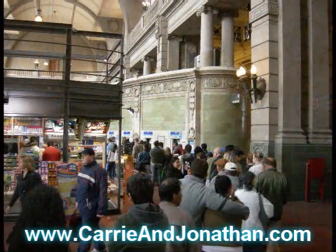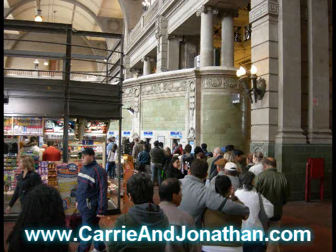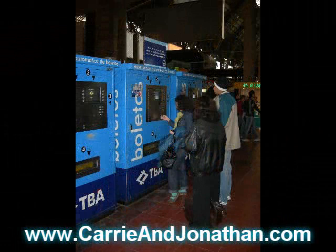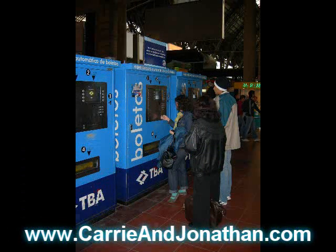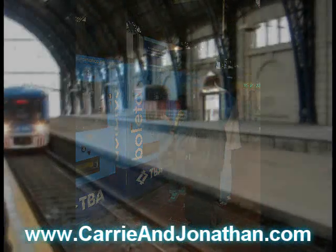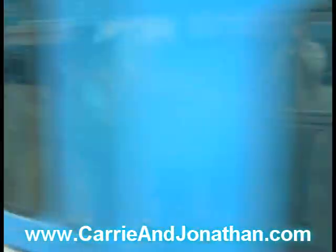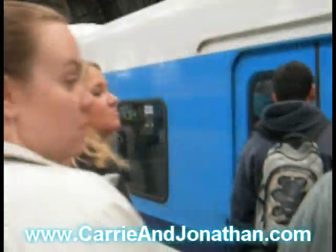One piece of advice for you, take exact change. It was 2 pesos and 20 cents to go up to Tigre, but if you got the automatic machine, you had to have exact change, but you didn't have to wait in any line to use the automatic machine. So take exact change. By the way, 2 pesos and 20 cents is like 60 cents, 70 cents in the US. So it was very worthwhile, not an expensive trip at all.